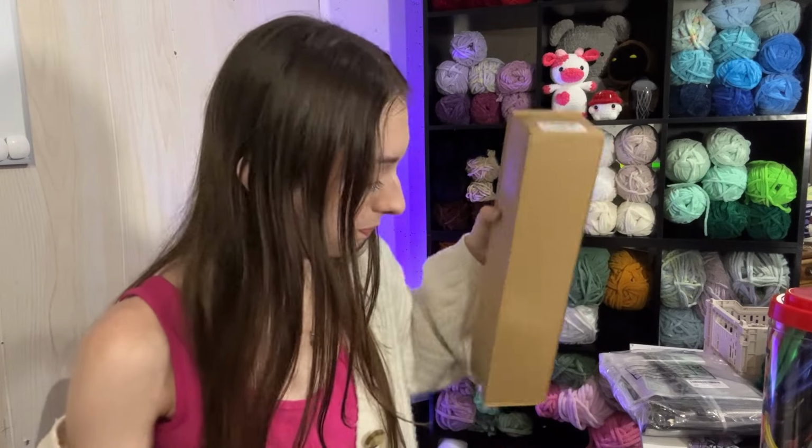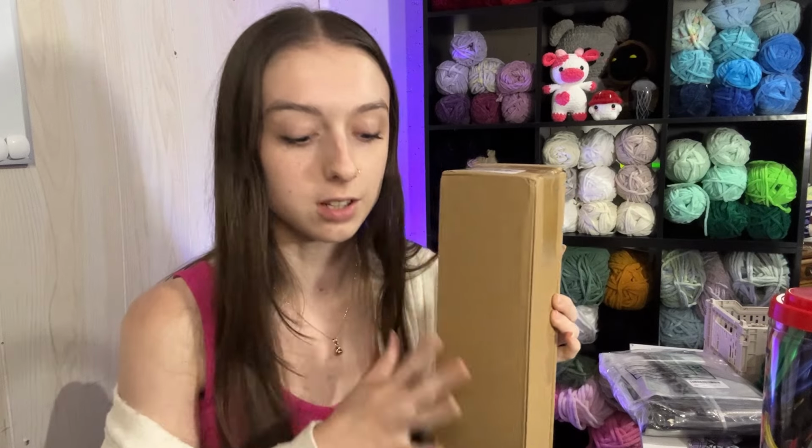And then this is another one of those 3-tiered display stands, if you know what I'm talking about. I already have one of these, so I just got the same brand and everything, just another one of those.